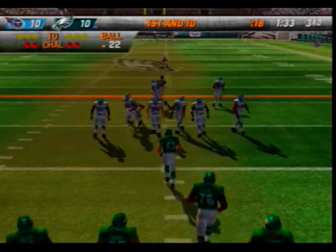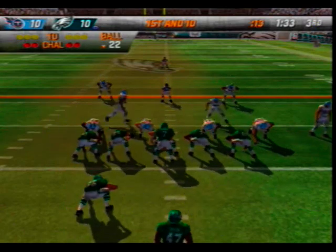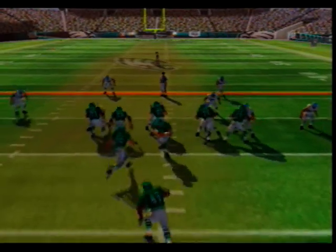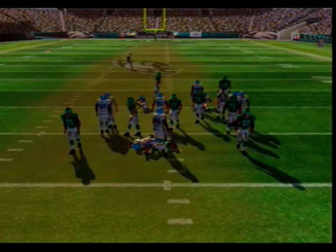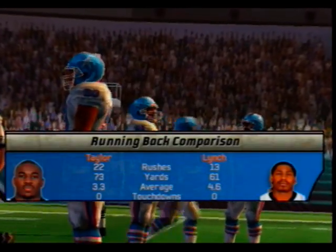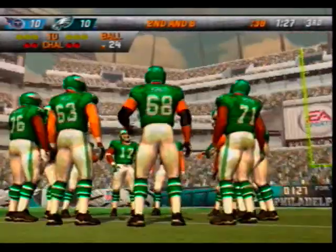First and 10. Ball on the 22-yard line. Watch the back. We're talking about Reed. The Titans with a four-man front. Moved it off to the back. Ian Gold found the ball carrier to make his fourth stop of the game. So after that run, we can see how the two main threats on the ground have fared so far.